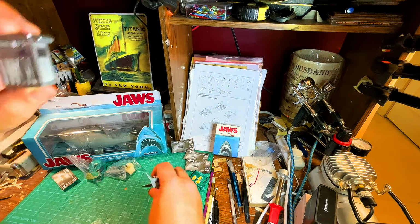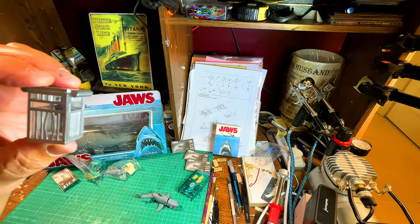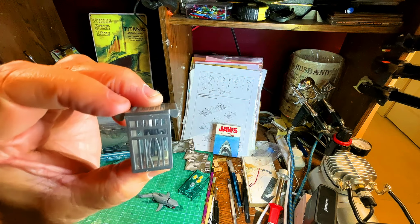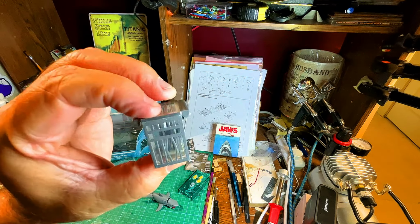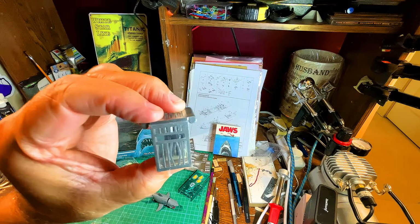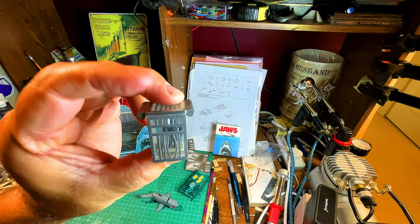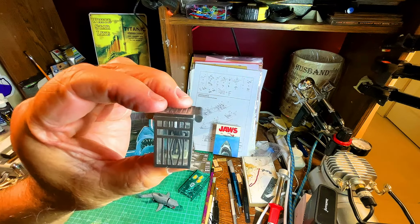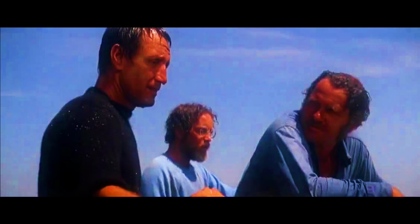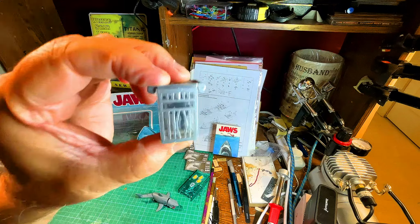So the cage, I'm going to quote Quint. So you go in cage. And Matt Hooper smiles. Cage goes in the water. Matt Hooper smiles and nods. Shark in the water. Matt Hooper smiles and nods. And Quint goes, farewell and adieu to you, fair Spanish lady, as he's smiling. So Hooper goes into the cage. Cage goes into the water.